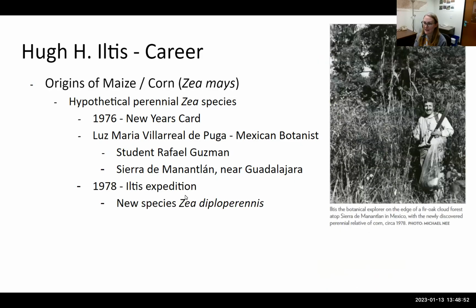And in 1978, he led an expedition up into the mountains to take a look at this species that they had found. And it didn't turn out to be exactly what they thought. They don't think it was necessarily the direct ancestor of domestic corn, but it was a new species of teosinte. They named it Zea diploperennis, and it was also resistant to some viruses. So they're actually still looking at the possibility of hybridizing it with domestic corn to see if it can help improve those crops. And fittingly, he featured it on his 1979 New Year's card, which I sadly could not find a picture of.